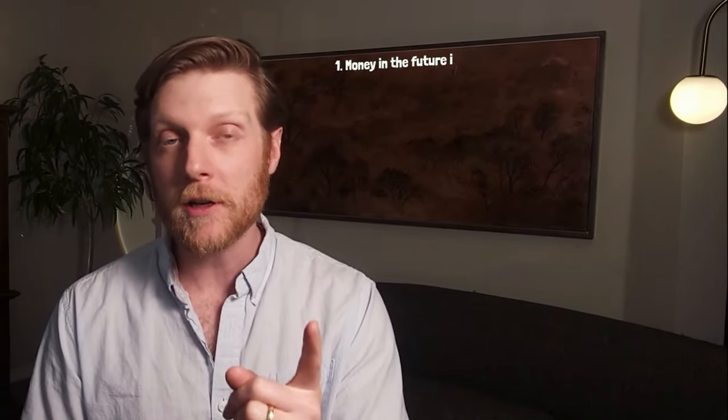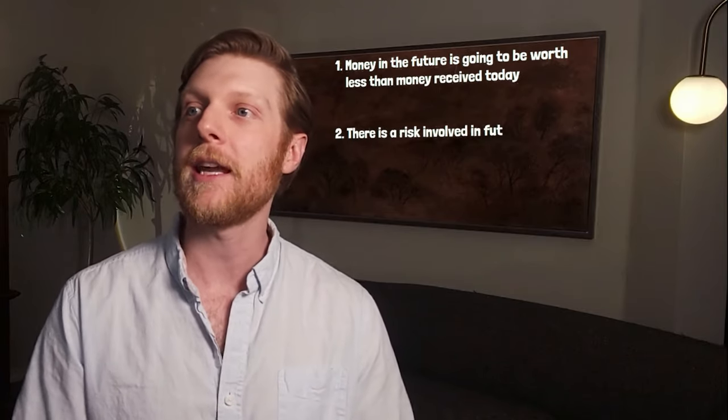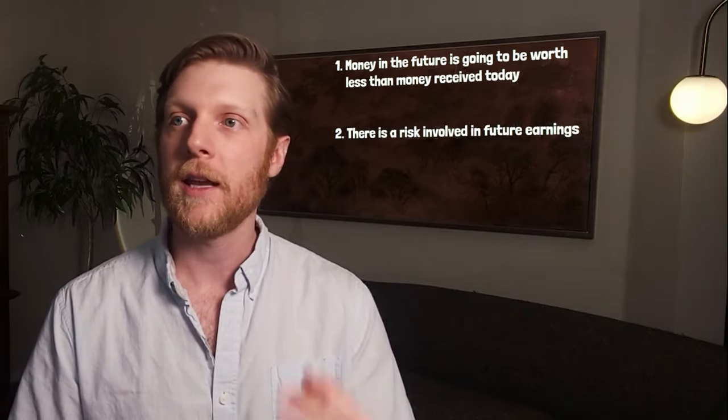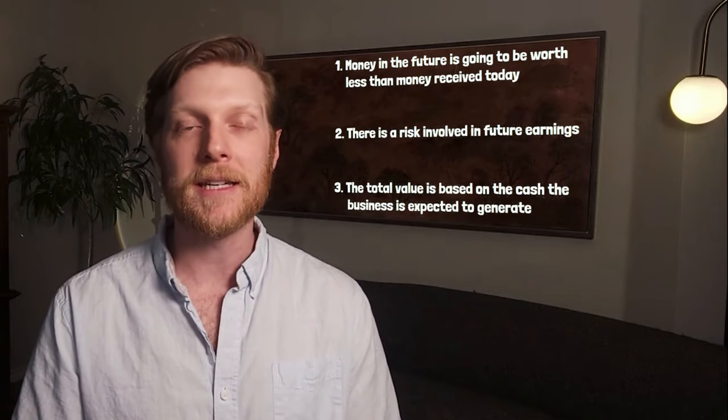This method takes into account that one, money in the future is gonna be worth less than money received today. 2, there is a risk involved in future earnings. And 3, the total value is based on the cash the business is expected to generate. This was a simplified example. Most businesses intend to make profit for longer than 3 years, but the main principles remain the same.